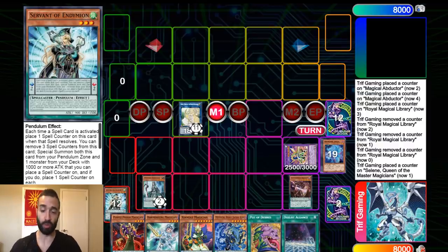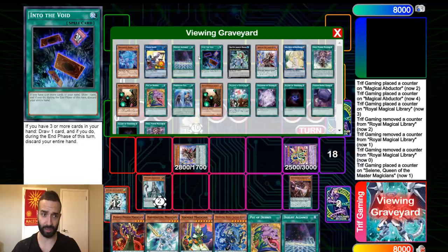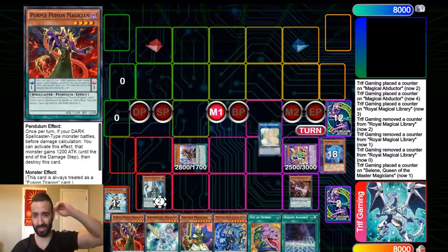You have eight cards in your hand. We did not Pendulum Summon yet. I want you guys to look at this board. We did not Pendulum Summon yet whatsoever. We have three negates. We have six cards in hand. We did not activate into the void. We discarded it with Magician Souls. We could literally pass and be like, go ahead, dog. Have six cards in hand, draw to seven. That's insane. That's actually ridiculous.